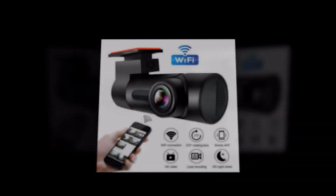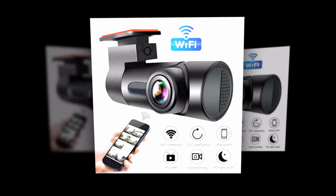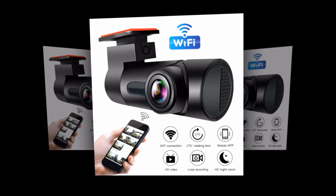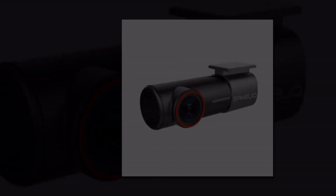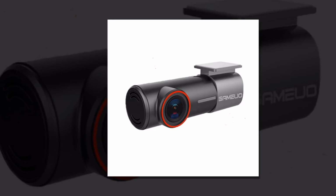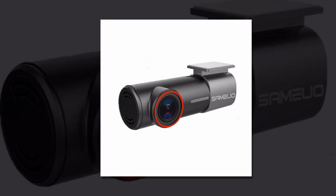clear video recordings. And with its Wi-Fi connectivity, you can easily access and download recorded videos to your smartphone for effortless playback and sharing. The Asawin S35DW comes with an intuitive smartphone app that allows you to effortlessly control the camera settings, view real-time footage, and manage recordings.